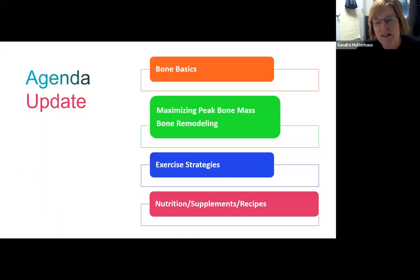Some of the things we're talking about today: I'm just going to go through some bone basics, maximizing peak bone mass, and talk about bone remodeling, so you kind of understand that. We will certainly be talking mostly about osteoporosis and osteopenia. I'll go into some exercise strategies for osteoporosis and osteopenia, and then we'll talk about nutrition, supplements, and recipes.